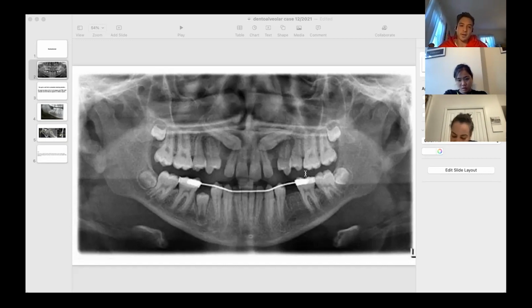Most likely I would have to do this as a closed approach, just because of the height of how high they are up. So I would do a full thickness mucoperiosteal flap, expose the teeth, remove the follicle, and place buttons on both of them. How far do you remove bone? Just up to the CEJ, no further. Do you luxate the tooth when you do this? I don't, for routine.